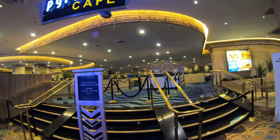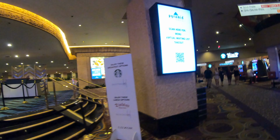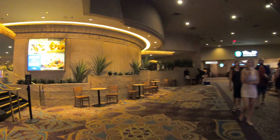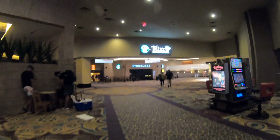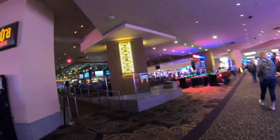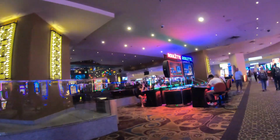Some of the restaurants here at Luxor include Tender Steakhouse and Lounge, the Public House, Diablo's Cantina, probably one of the more popular restaurants here at the Luxor. Then there's the Pyramid Cafe, the Backstage Deli, there's Blitz, which is kind of like an ice cream malt shop. And then there's the Luxor Food Court, which is where we started here at Johnny Rockets. It's actually quite a nice food court here at the Luxor.